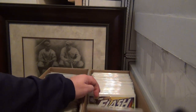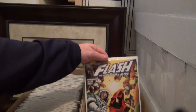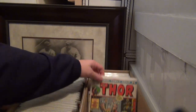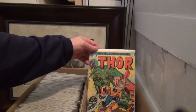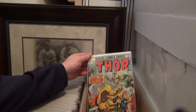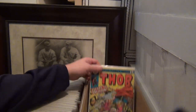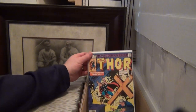Outsiders, none of that. Picked up a bunch of, well, there's some more Flash on this side. We got Thor's, 203, 204, 211, 213, 228, 237, 238, 241, let's see, 242, 246, 249, 259. I've been hitting up Thor's pretty good when I can find them cheap.